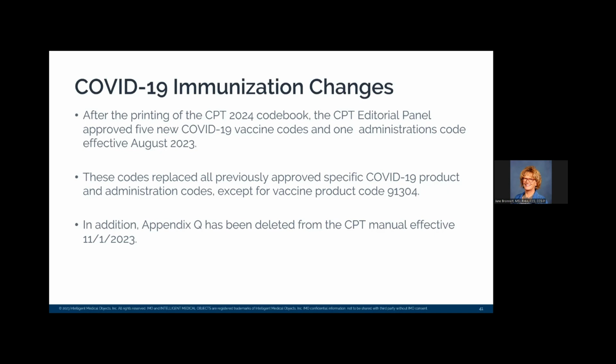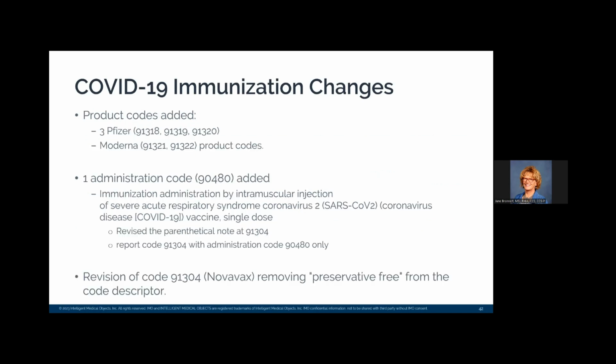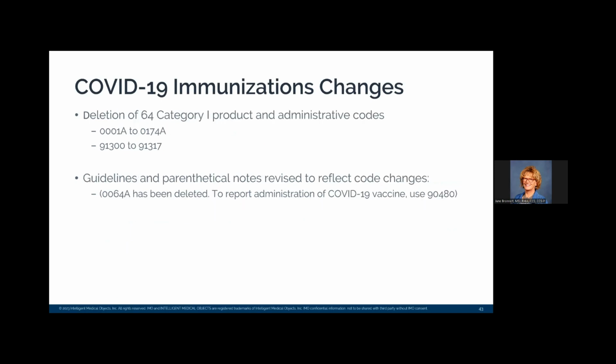Because the decision to delete these codes was made after the code book was finalized, these deleted codes in Appendix Q are included in the 2024 CPT code books, but watch for the changes to be in the 2025 CPT book. Now let's look at the new codes. Here you can see the changes we talked about on the prior slide: 5 new product codes, 1 new administration code, and 1 revised. And on the next slide, we will see the deletions.